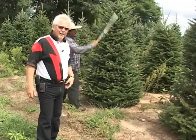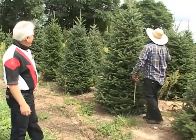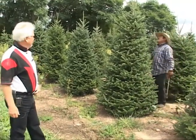This is August, the 22nd of August. We're showing these beautiful Fraser firs here. My people here are doing a heck of a job, and we've got some beautiful trees to sell you.